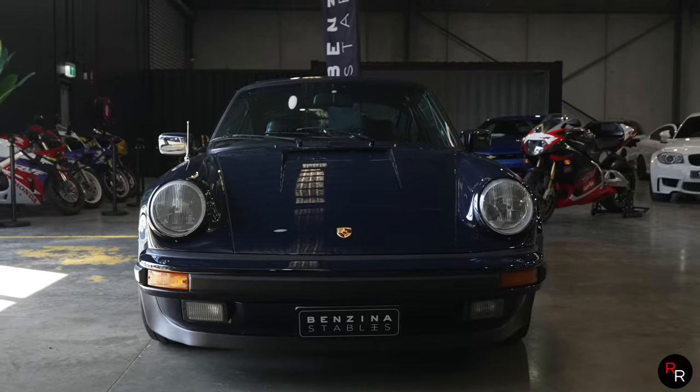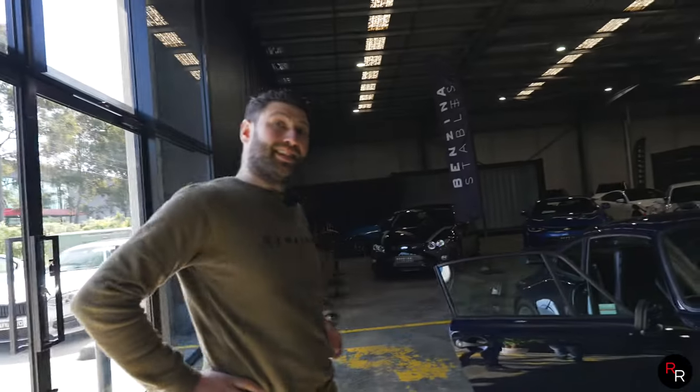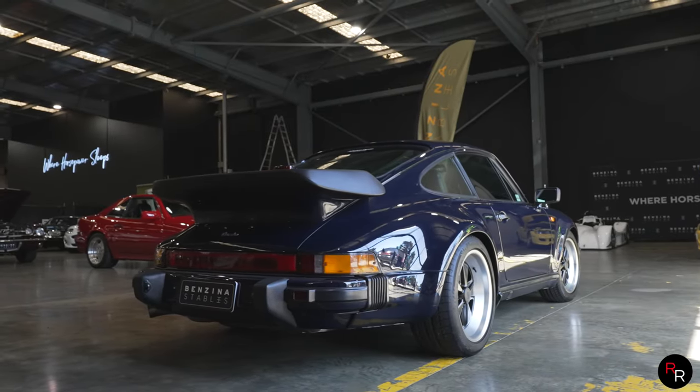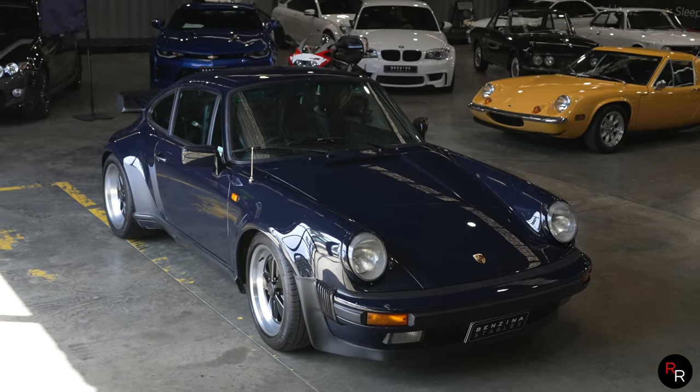So this is an Aussie delivered car. Yep. And that makes a lot of difference to the mileage, doesn't it? It does. So you don't want an imported one and have to convert it. The purist doesn't want an import. No. And that's how you get Porsche big bucks, isn't it? Exactly. All matching numbers, which this car is.